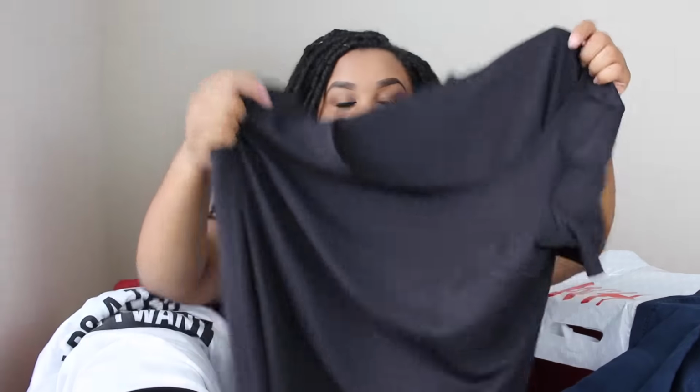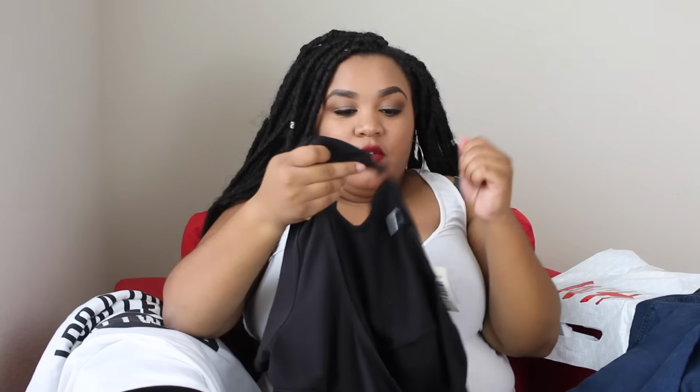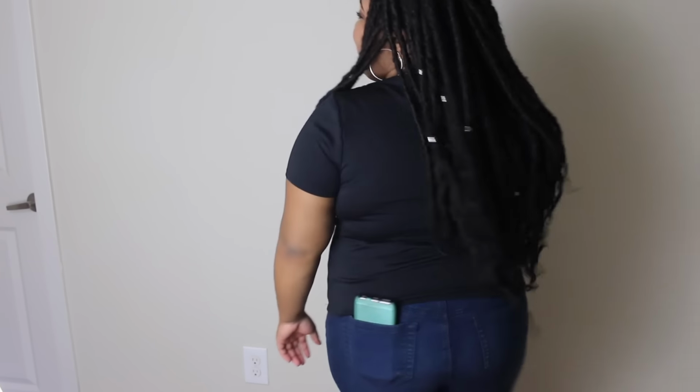The second thing that I got from Torrid was this black, it's not a crop top, but it's short. So it's like a really short shirt. It's normally priced at $32.50, but I got it for $6.99. This is a steal, y'all. And this one is in a size zero.